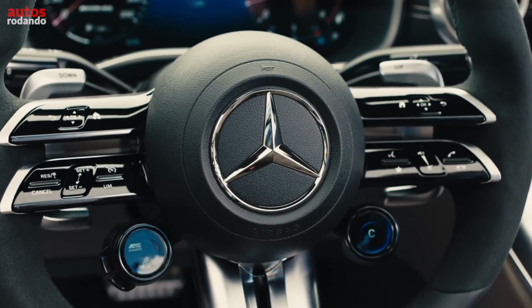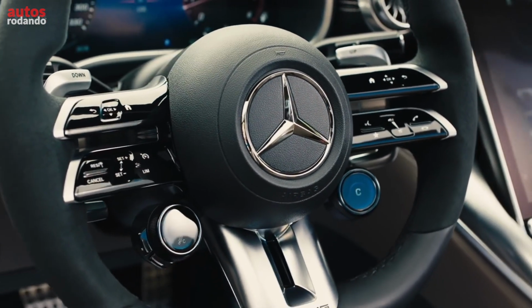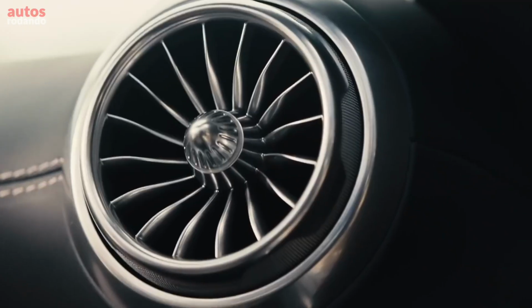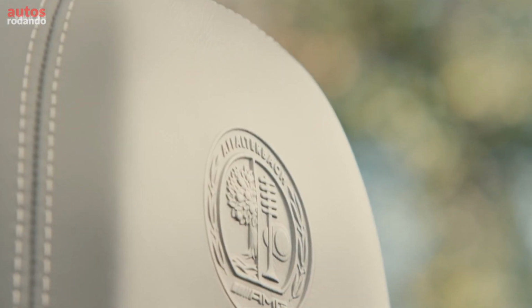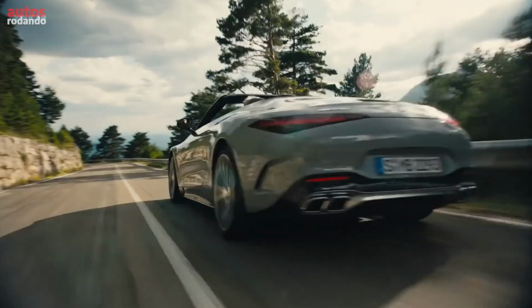Interior details are inspired by those of airplane cockpits, with the air vents resembling jet turbines. High-end materials abound, and all elements are seamlessly integrated.